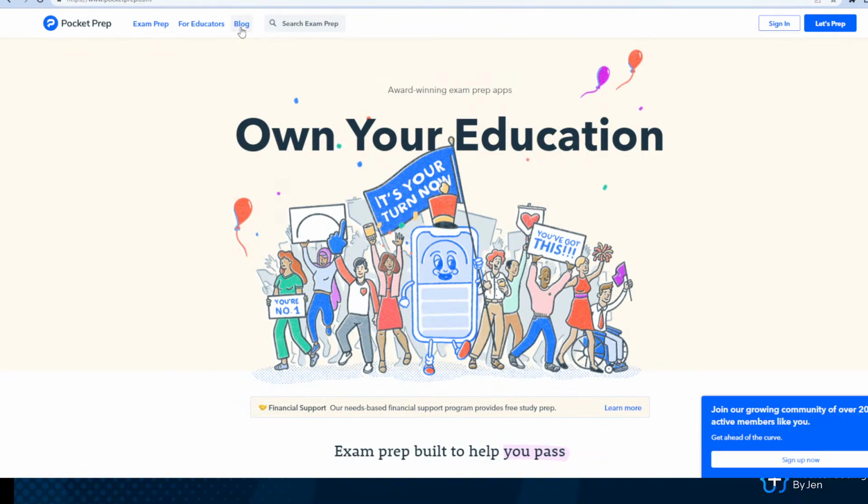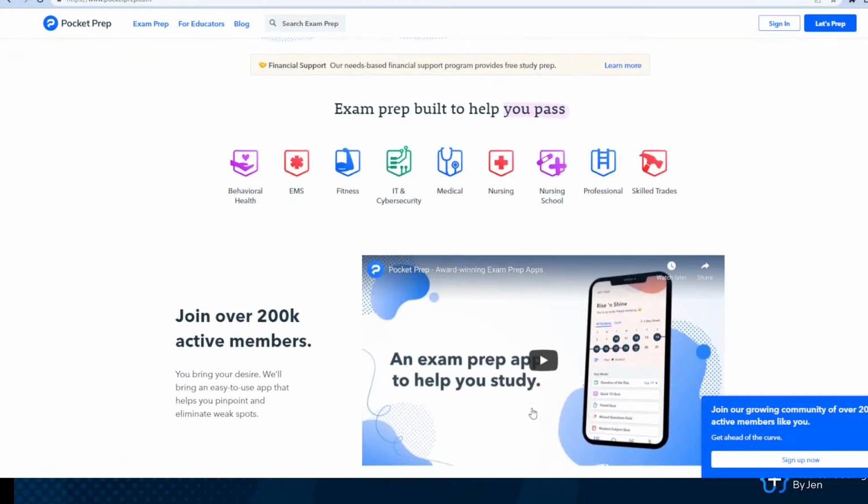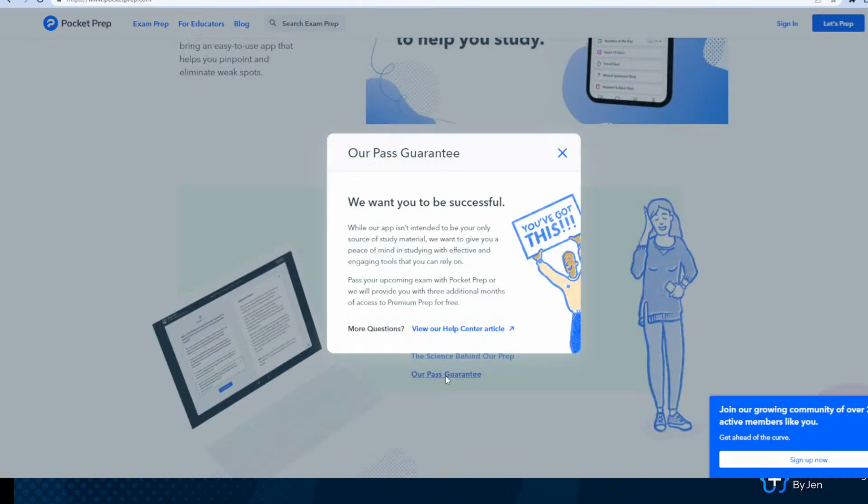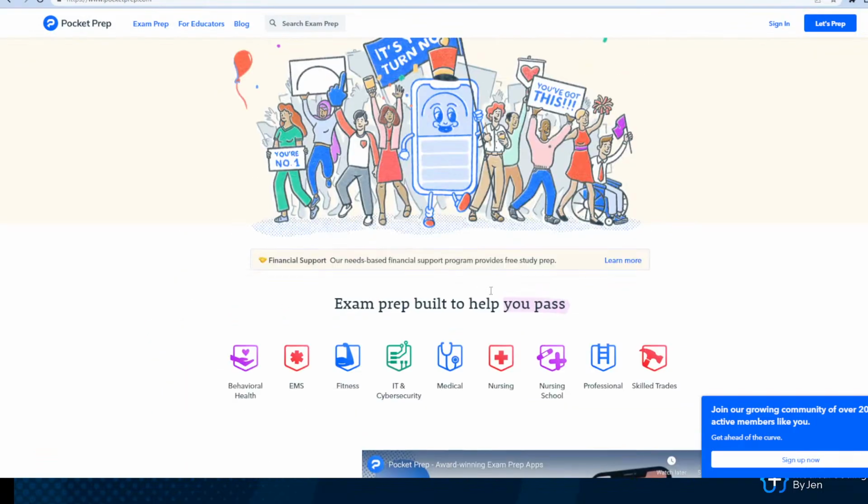Under the blog, do a search for their scholarship. Somebody here won 3 months access for free too. There's financial support right there. So I think that's where you fill out the application if you wanted to get the 3 months access for free. So pretty cool. And they do have that pass guarantee right there. You just have to buy the 3 months in advance first, and that's only $34, but then you get another 3 months access if you don't pass.